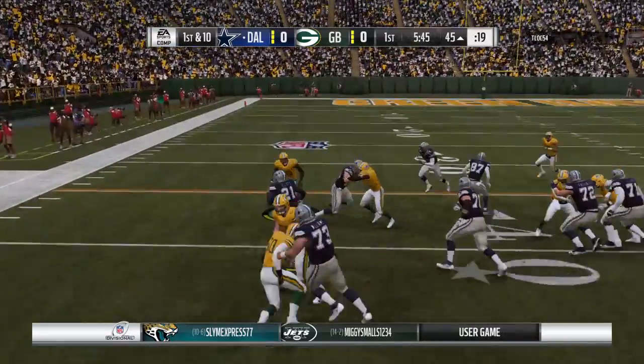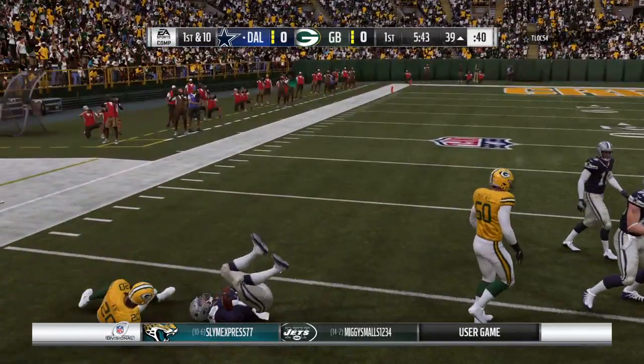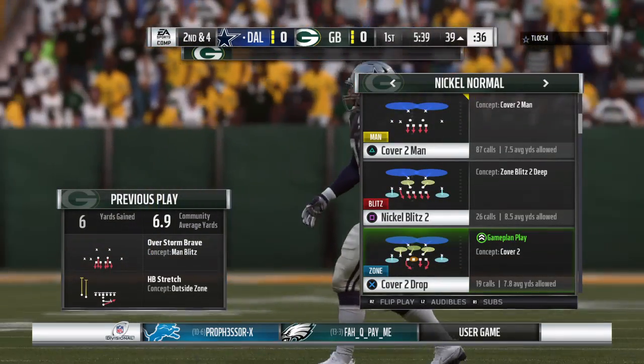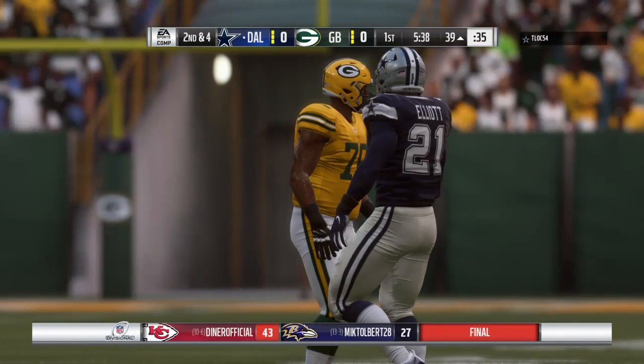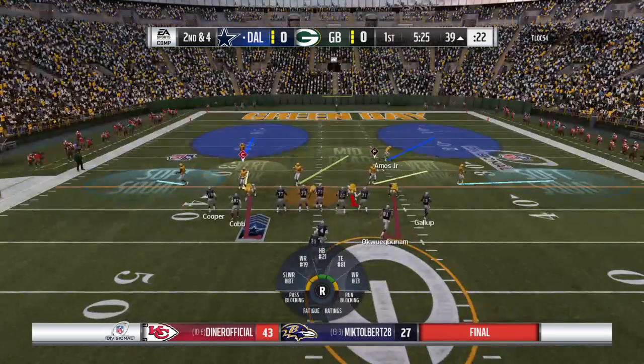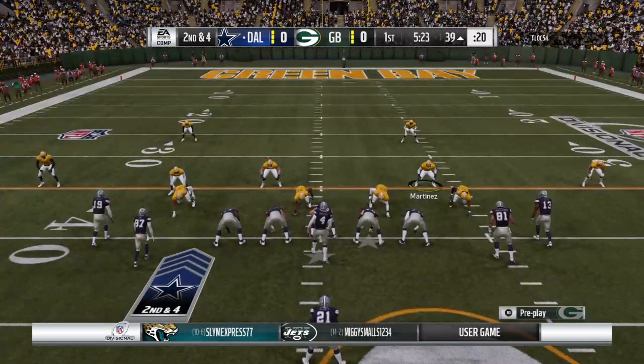Perfectly executed crossing route. And he takes this for about 6 down inside the 40. Despite the blitz, they're still able to pick up a nice solid gain. The disadvantage of blitzing often alters the normal spacing and run fits and leaves creases like they were able to exploit right there.